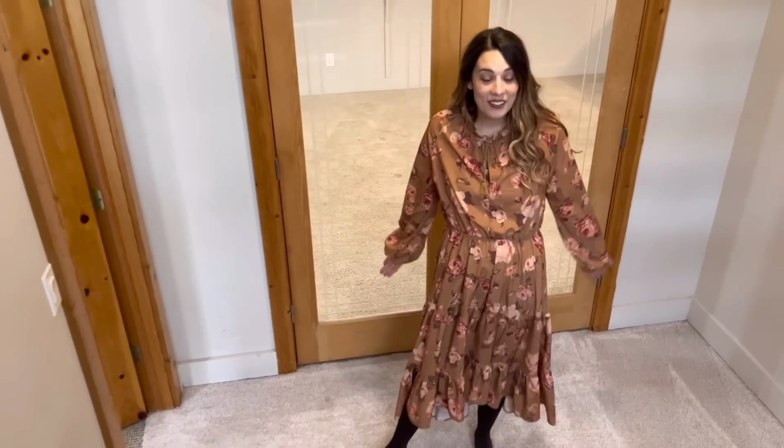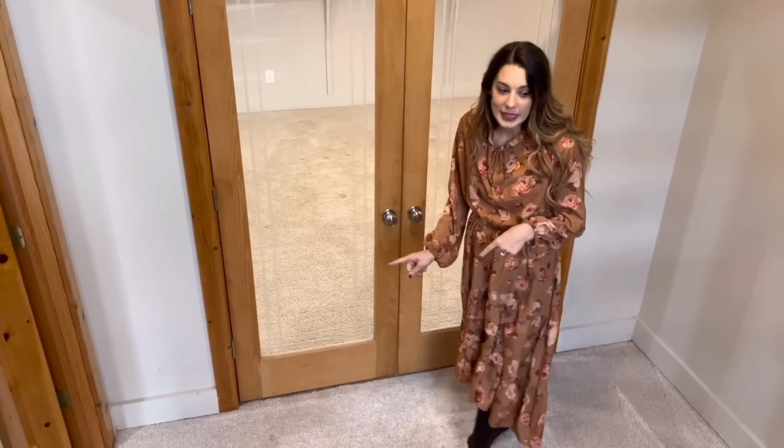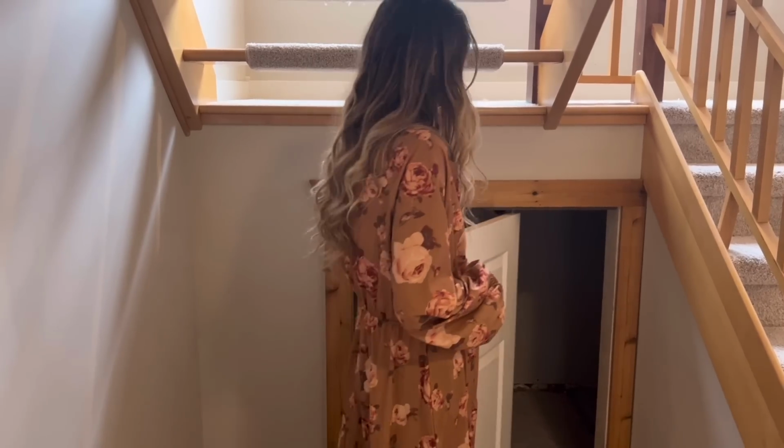So now we are downstairs, and I love this little landing area. I haven't decided what I'm gonna do with it, but if you come all the way down, there's a little closet here under the stairs, and I think this would be a really good spot to have like a toy rotation area. So I'm thinking this might be a little play spot for the kids.